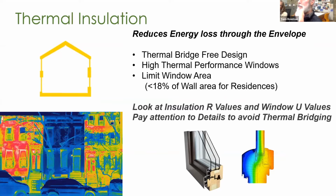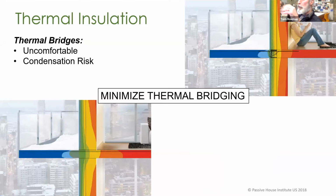So thermal insulation, very straightforward. We all know what that means. It reduces the energy loss through the envelope. You want to look for thermal bridge-free design and high performance windows, and limiting the window area to optimally less than about 18% of the wall area for residences. And here you're looking at R values and U values and paying close attention to detail. Thermal bridges create uncomfortable situations where you might feel some radiant cold and also can create condensation risk. So you really need to minimize the thermal bridging.